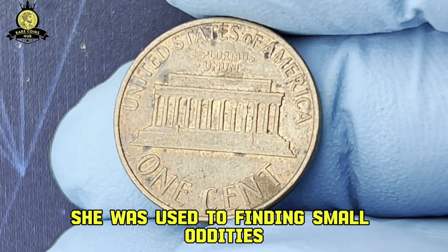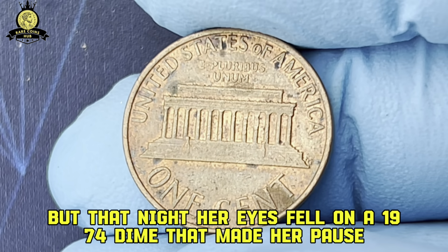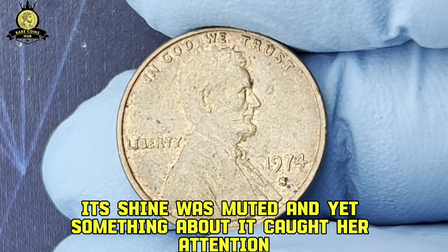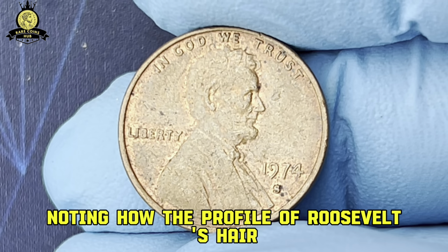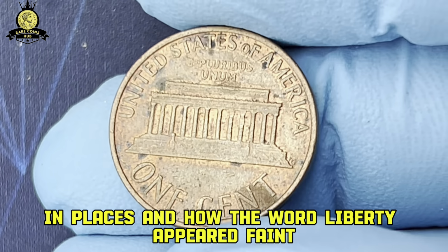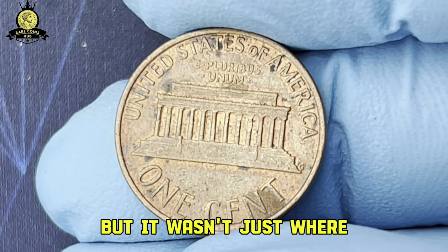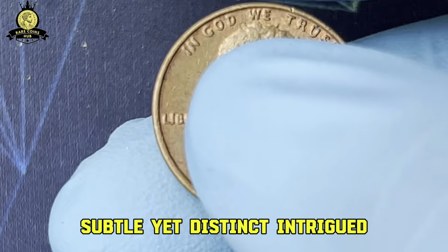She was used to finding small oddities, misstrikes, off-centers, and worn dates. But that night her eyes fell on a 1974 dime that made her pause. Its shine was muted, and yet something about it caught her attention. She turned it slowly in her fingers, noting how the profile of Roosevelt's hair seemed to lack its usual sharpness in places, and how the word "Liberty" appeared faint, almost broken at certain angles. But it wasn't just wear. There was a ghostly doubling along the numbers in the date, subtle yet distinct.